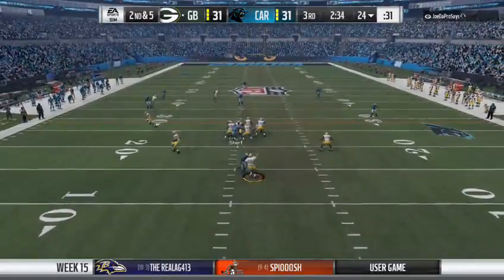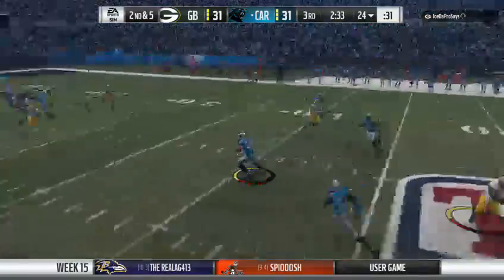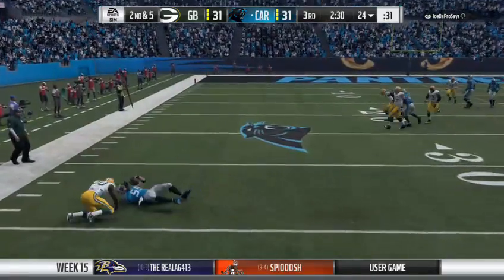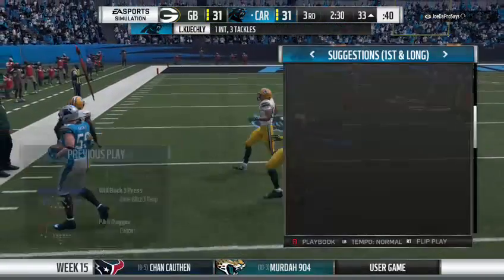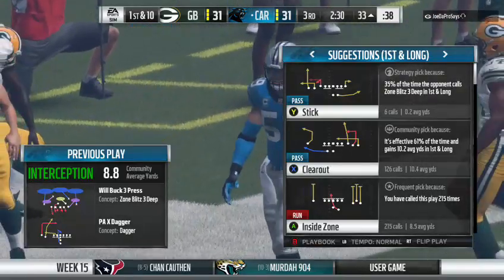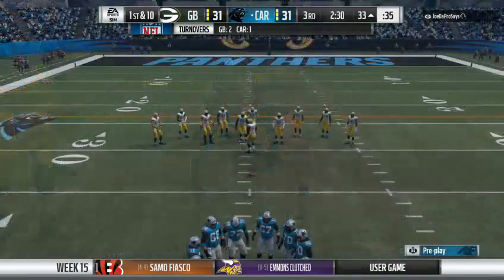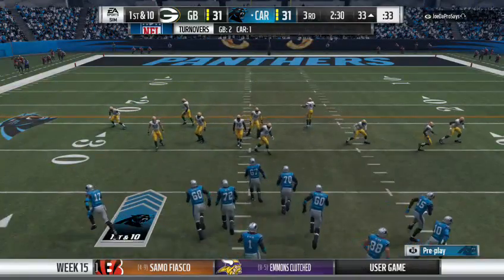2nd and 5. Here's Rodgers. Trying to get it to Adams, but it's intercepted. It's the Pro Bowler Luke Kuechly that picks it. And he's able to get it back to the 33-yard line. When I saw the pressure coming at him, that just looked problematic. Hit him as he threw it, and the interception ensued.